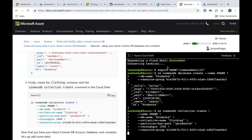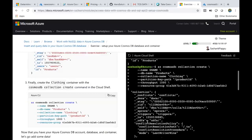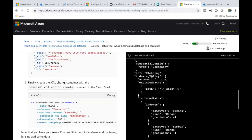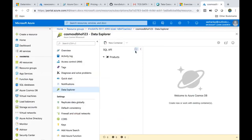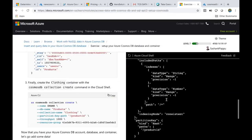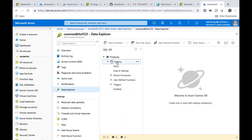Within half a minute, you'll be able to see this also. So you'll find it like this. This is all just references inside Cosmos DB, don't worry about it. Let me go back to my portal now and refresh this. So you'll be able to see my clothing. Now, till this point, we've done it manually from the portal, and now we are using our command prompt to define it. I hope everyone is able to do it. So now we created up to the collection, that is clothing, with the partition key as product ID.